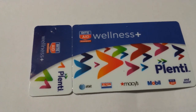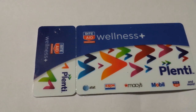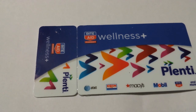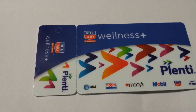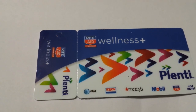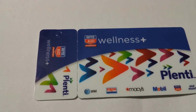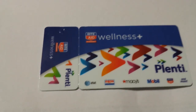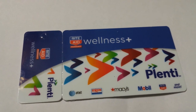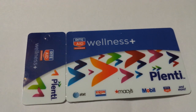I asked her to try it so I could see what happened. And sure enough, I owed like $4, and I had the points, and the button was right there on the screen for me to use my Plenti points. And I said, well, act like I'm going to pay with a credit card. And so she hit whatever button to pay with a credit card, and it made the little Plenti button go away on the screen. Okay? So it wasn't there, I couldn't pay.